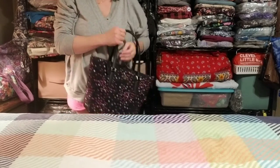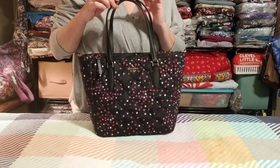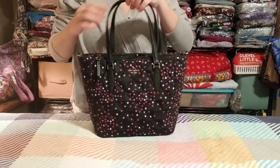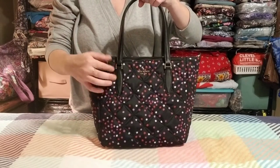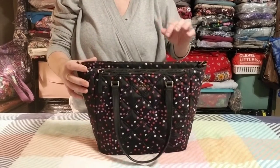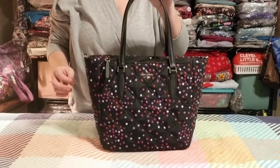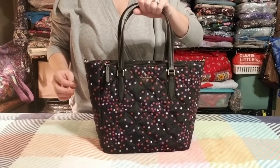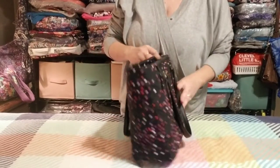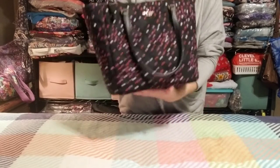Just super comfortable. The only thing that does annoy me about it is, do you hear that? Where the straps are leather and it's still such a new bag, I think, with these little hinges. Those straps do tend to have a little squeaky noise to them. But it doesn't bother me. It'll get broken in. Alright, so that was the Kate Spade medium satchel in confetti.